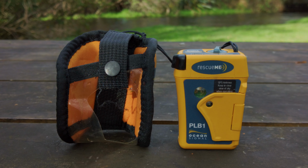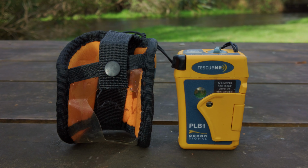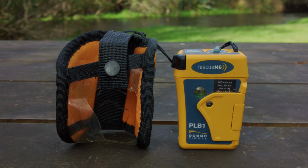Alright, so let's just have a very quick chat about how these actually work, and I'm going to oversimplify it here. On the off chance that you find yourself having to activate the beacon, either for yourself or someone in your party or someone you've come across, or for whatever reason, the device is going to send out a signal to the COSPAS-SARSAT International Search and Rescue Satellite System, and to the nearest one within reach.